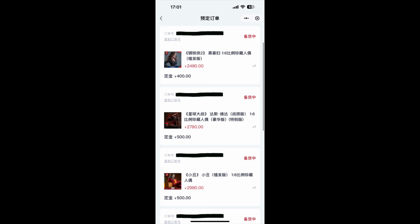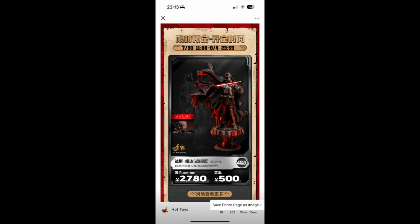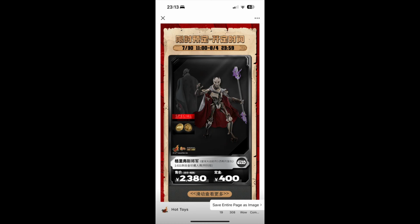But first, I'll walk you through the process I went through today to pre-order these figures. I'll explain everything step by step in the order that it happened. Hot Toys announced that the figures would be available for pre-order starting at 11 o'clock. They were releasing access to the Artis Joker, Darth Vader, and General Grievous' special edition at that particular hour. But since Darth Vader and General Grievous were limited editions, I decided to prioritize the Artis Joker, since I anticipated that many people would try to get the Artis Joker as soon as it begins.